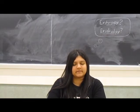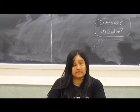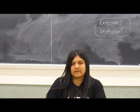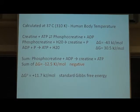The energy balance refers to the chemical potential of the cells in the muscle. We'll take an in-depth look into these equations and also look at Gibbs free energy and equilibrium constants. The value of the Gibbs free energy tells us whether a reaction will be spontaneous or not. Here we have the Gibbs free energy value of minus 12.5 kilojoules per mole. This value is negative, which tells us that phosphocreatine is broken down into creatine, and this is a spontaneous reaction. The forward reaction of creatine to phosphocreatine is favored.